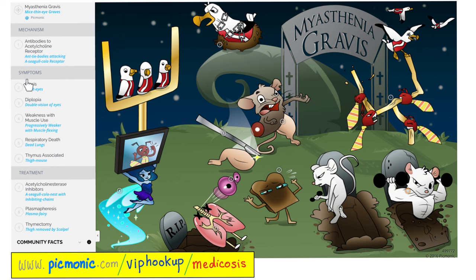What are the symptoms? Ptosis. Here is the toast. Diplopia or double vision. The more you use the muscle, the weaker you get, and this happens very quickly. A cause of death is respiratory failure because your diaphragm gets weak easily. Myasthenia gravis is associated with thymoma.